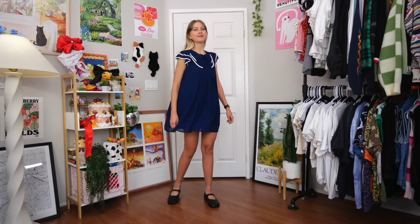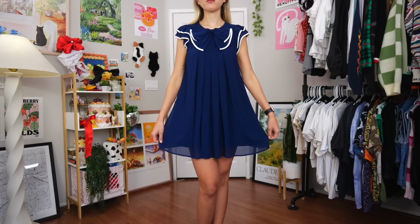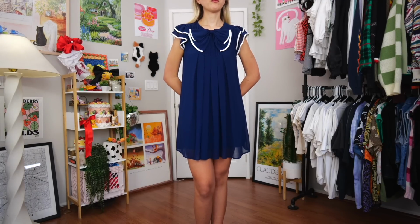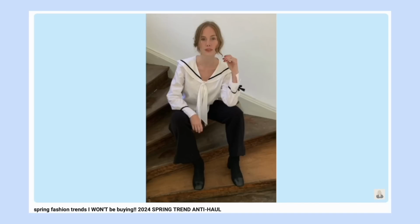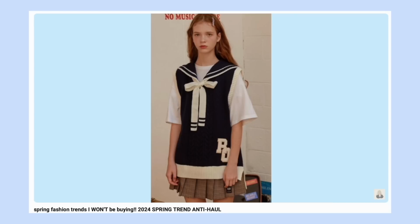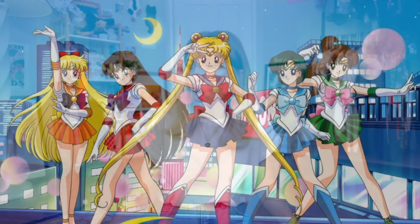really enjoy it, and I didn't mean to fully do a sailor-inspired look, because I know a lot of people have been very into these sailor collars, and I put in an anti-haul that I wasn't gonna get any type of sailor collar, just because I'm very into my big collars already, and I'm kind of good with that. So this isn't exactly the same, but it definitely reminds me of it, especially with the bow. It actually really reminds me of Sailor Moon, which is sailor, and they do wear sailor collars and all of that.